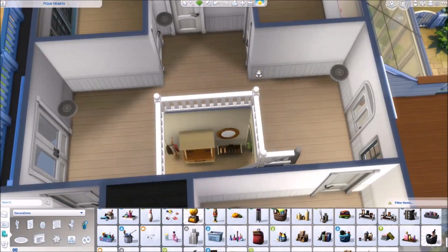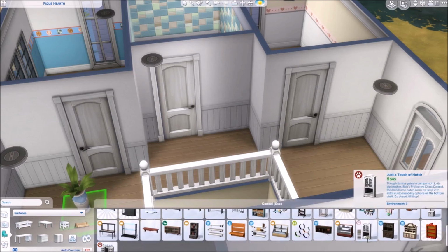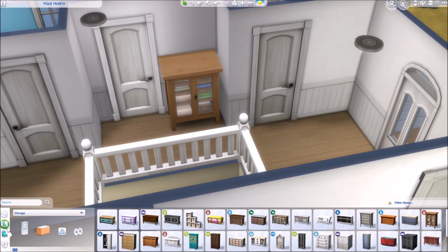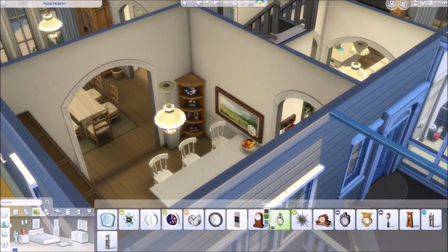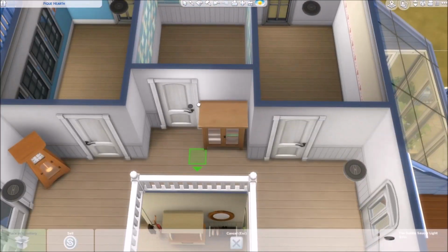Now the upstairs to this house is probably my favorite part, just because it's so cozy with all of the bedrooms, and I just really like it a lot. And I also gave them a cat and a dog, by the way. And I had a lot of fun naming the dog. The dog's name is Bacon, like Bacon Pancakes. I thought that was kind of silly because it's a little boy dog, so I thought Bacon was kind of a cute name for a boy dog.